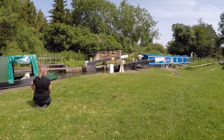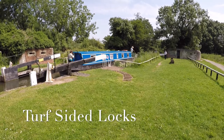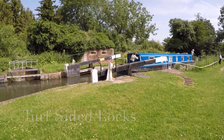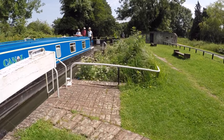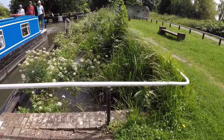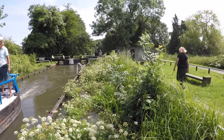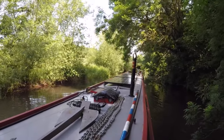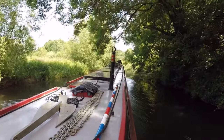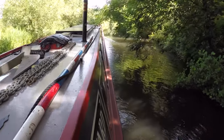This is one of the Monkey Marsh locks. Makes it look a bit different. Monkey Marsh. Little short one though, compared to the last one we went through. Looks like I'm going to have to duck. Yeah, I don't know. I might be able to get it down. I'll scratch your back for you. Oh, well, here we go.